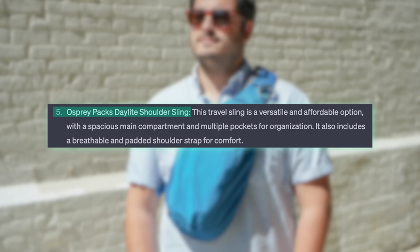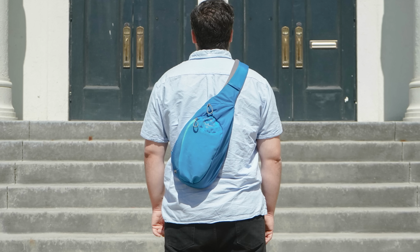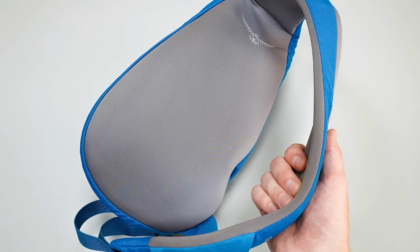It also suggests Osprey's Daylight Sling. While it's okay for quick excursions, we found that it can get uncomfortable the longer you wear it, even with a breathable and padded shoulder strap. Plus, it's really similar to the Patagonia Atom Sling, which we prefer more.